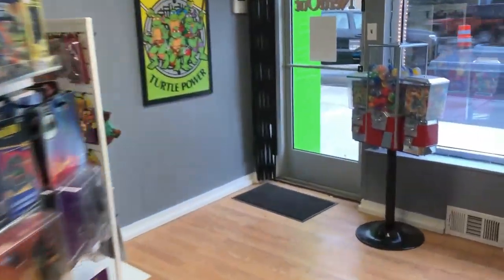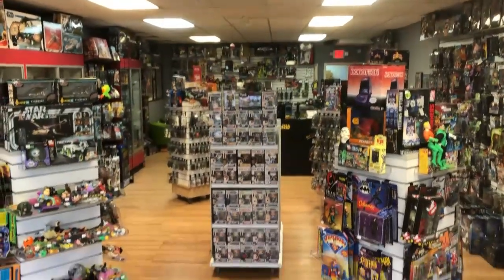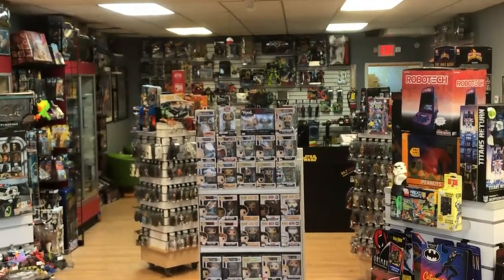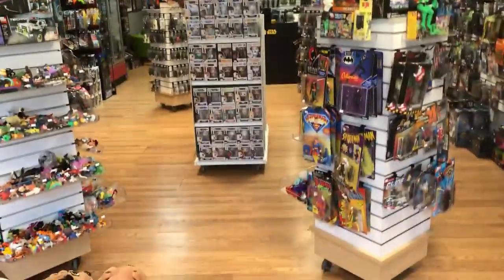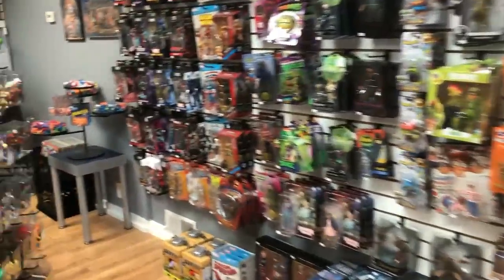Let's see. Hold on. I'm going to try to get a better shot of the store from the very back end, so you can get a nice view of it. That's a decent view. So, anyways, let me get a clip of what it looks like outside too, just to make sure that you don't miss it if you happen to drive by. We'll take a little walk. There is a lot to see, and there is a lot to still put out.